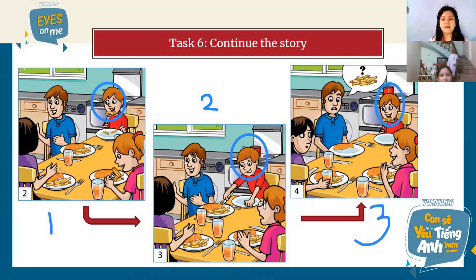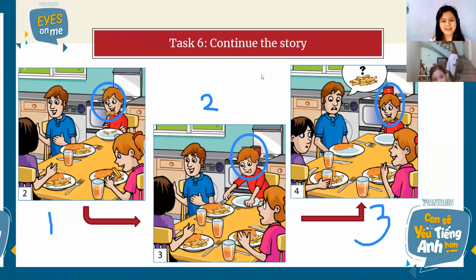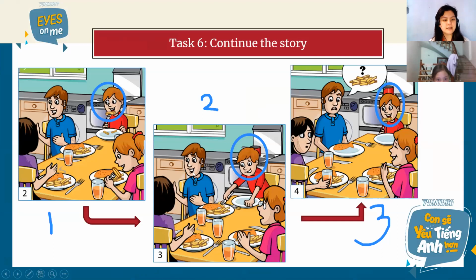All right. So again, number one, Fred loves food. Fred's at home with his family. They're in the kitchen and Mom's giving him his dinner. Now let's continue the story. While they are eating dinner, Fred's fries are almost finished. So his sister is eating while her mom and his dad are talking with each other.